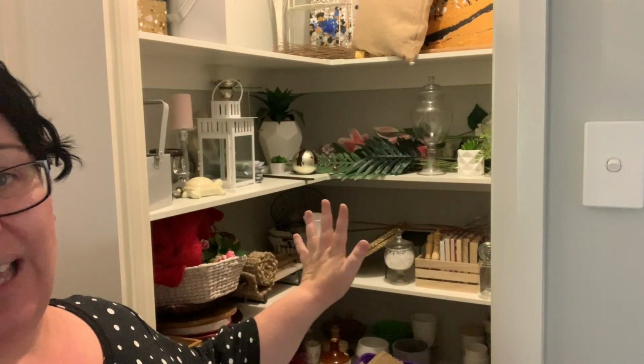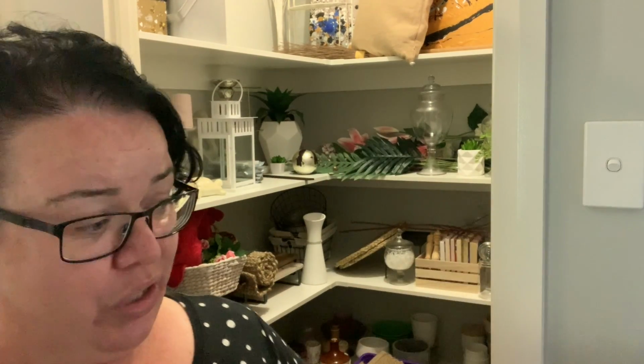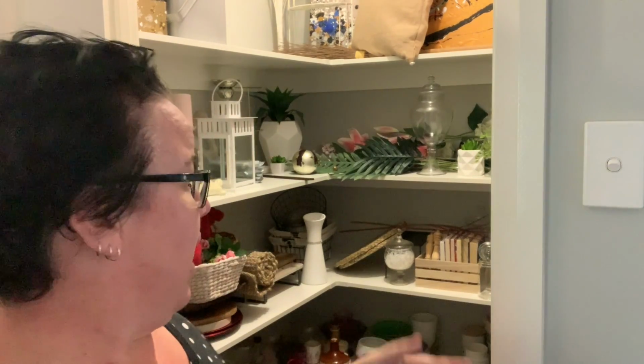So what we're going to do today is try and get my decor cupboard at least organized and half the stuff put back into it. When you see what's still left outside, you'll understand what I'm talking about. It's just been an absolute mess at the moment. So I'll show you what we're dealing with, and I'll show you what stuff needs to try and fit in there, and we'll go from there.